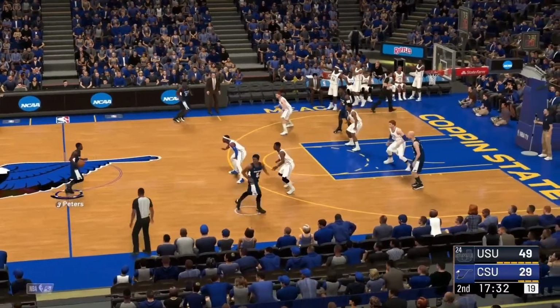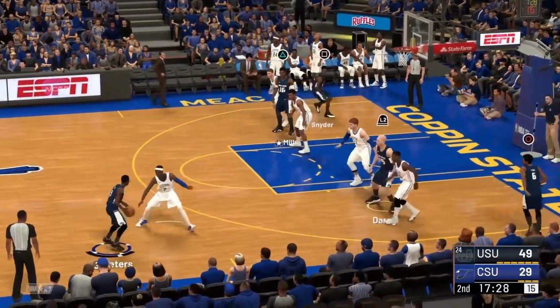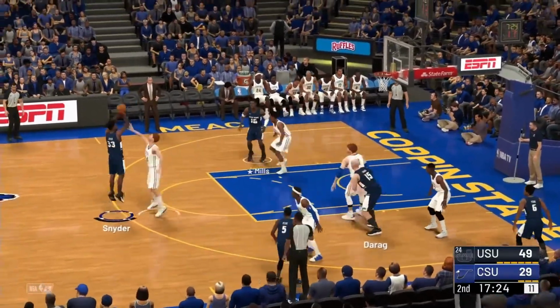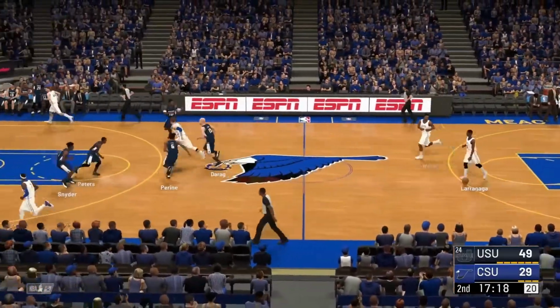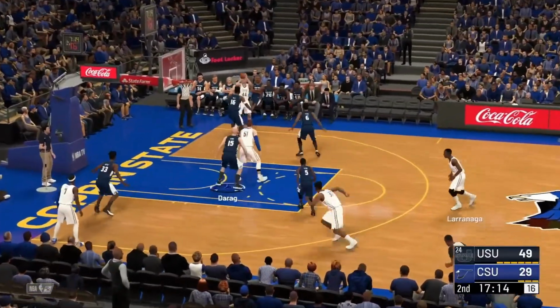Peters bringing it up. We're here in Baltimore, Maryland. It's the PE Center, Coppin State University, out of the MEAC. Out to Snyder. Snyder looking down the barrel. Shot no. Rebounded by Webb. And he'll hand to LARRANAGA.